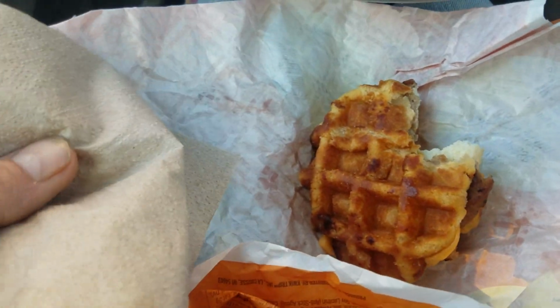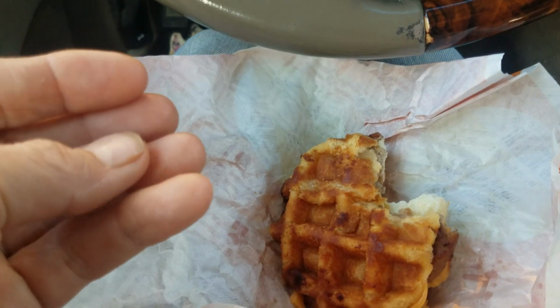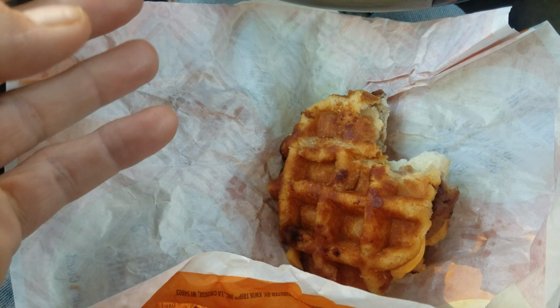Yeah, that's something how napkins just magically show up, you know. And then they disappear, you know.